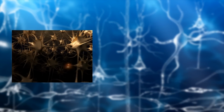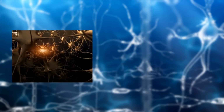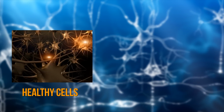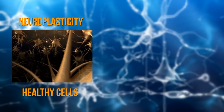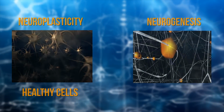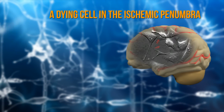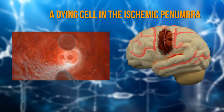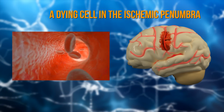Another priority is to ensure that as many cells as possible will survive in the brain. The healthy cells around the area of stroke will provide an important resource within the area of the damage that can help in the repair process, called neuroplasticity, together with the new neurons generated by neurogenesis. In and around the area of stroke, there are a lot of cells that are surviving but starved for oxygen and nutrients, called the ischemic penumbra. The sooner the supply of oxygen and nutrients can be re-established, the more likely those cells will survive.